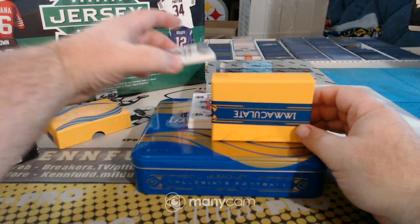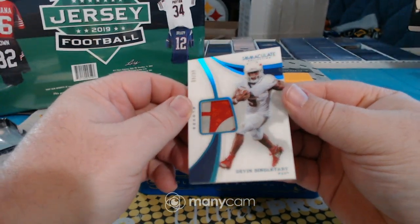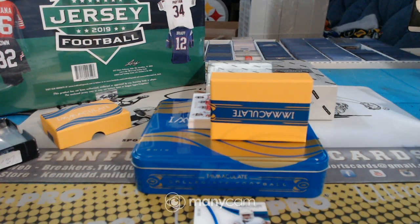Lions. Another thick one. Devin Singletary glove. I got to get me a slide box. That's too thick for even my 260s. I have to get a slide box for that. Devin is a Buffalo Soldier.